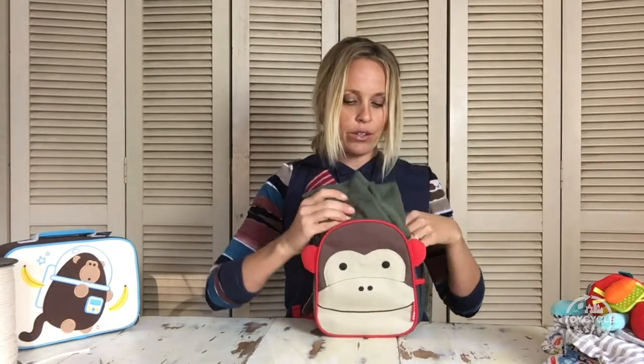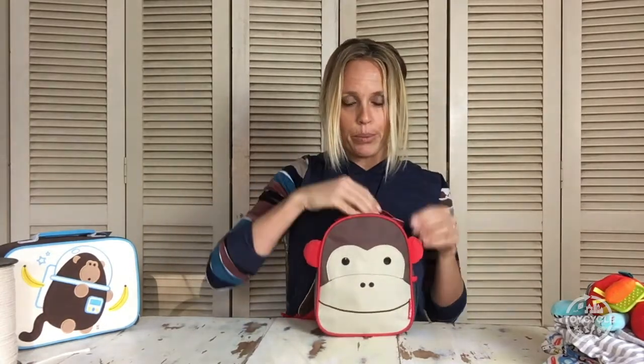Here again, I've got this sweet little backpack. I'm gonna pop in these clothes. Every kid loves getting clothes for Christmas, right? I might add a little book in here as well. Zip it up. We can add a bow to the monkey's head if we want to, but seriously, how simple is that? It's still a gift. It still needs to be unwrapped.